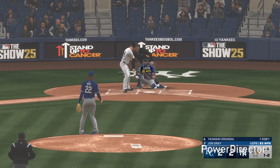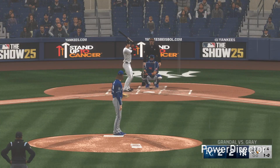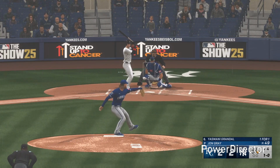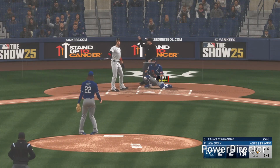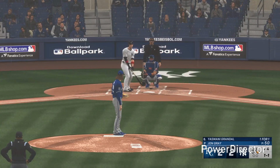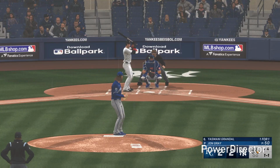First pitch doesn't find the zone. A strike on the outside edge. Getting a little frustrated with the strike zone. Martinez aboard here at first with nobody out.